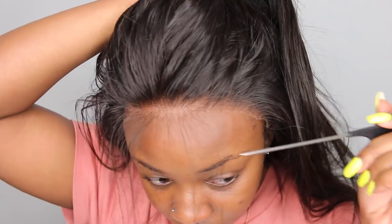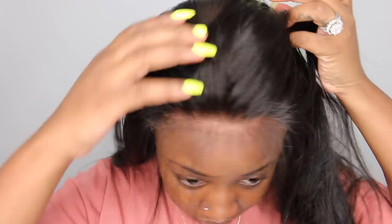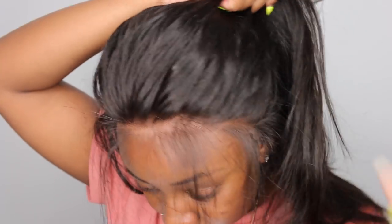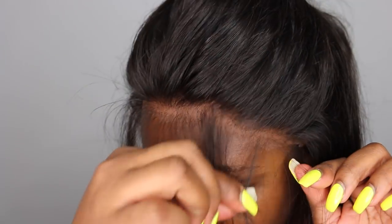Now I'm going to go ahead and begin to form my baby hair. It's up to you if you want to slick down your baby hair before or after you style the remainder of the hair. But just know that if you want to do baby hair, it's best to start it off. And when I say start it off, I mean separate it from the rest of the hair so you can style it and ponytail it or whatever you're going to do. Cut it down to the length you want and get it perfectly to the thickness or texture you want to tweeze.